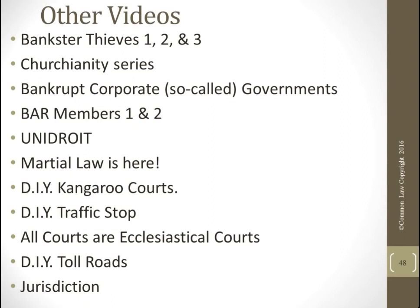UNIDROIT, martial laws here. Do-it-yourself kangaroo courts. Do-it-yourself traffic stop. All courts are ecclesiastical courts. Do-it-yourself toll roads. These people are thieves. They're grabbing money every possible way they can, and they're nothing but thieves. And so the toll roads is a good example. They're converting a right into a privilege. You can ignore it with impunity.